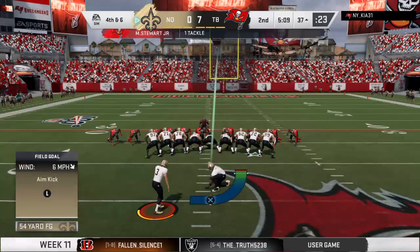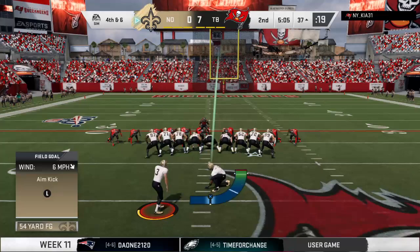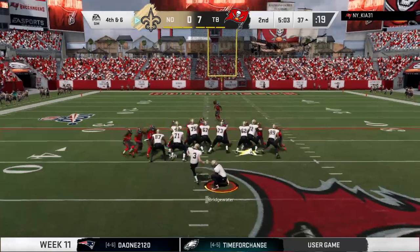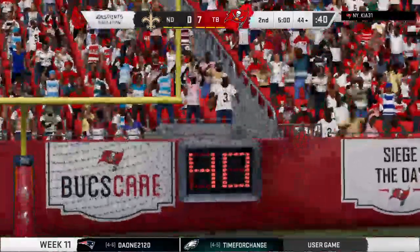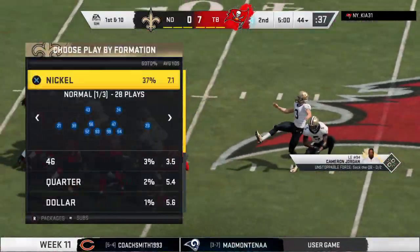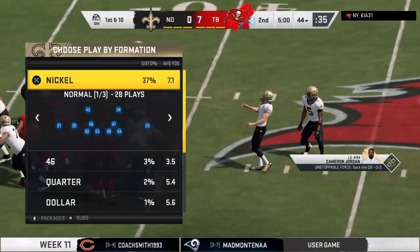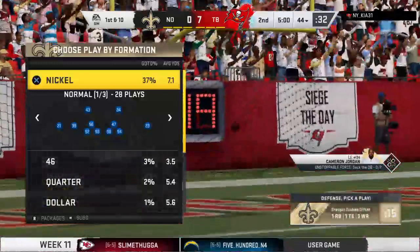On 4th down, off goes Drew Brees, and on comes the Saints kicker, Will Lutz, for the field goal attempt. This from 54 yards away. And that is no good. And this score will stay right where it is. Well, this winds up an empty possession. Everything looked okay. He just never got the ball on target. And knowing him, he'll be disappointed with that effort.